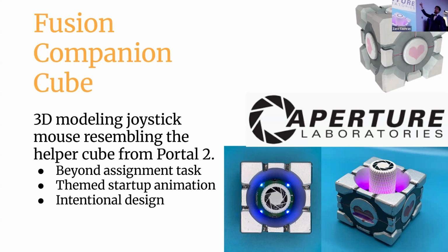This is from a video game called Portal 2. It's a puzzle game where you have this blaster that shoots portals, and you have to use these portals to teleport throughout the world to get to different stages. And one key part of this puzzle game is this guy. It's called a companion cube.